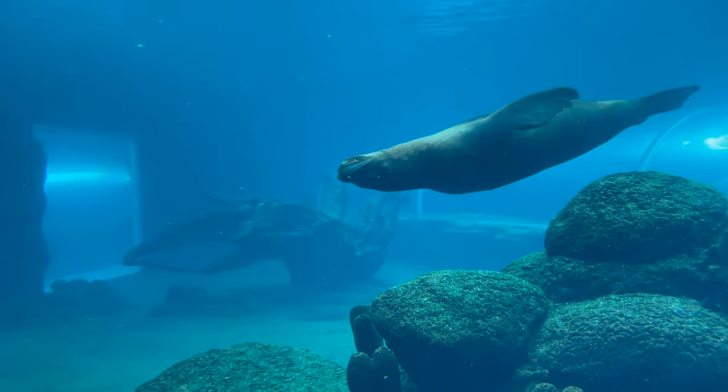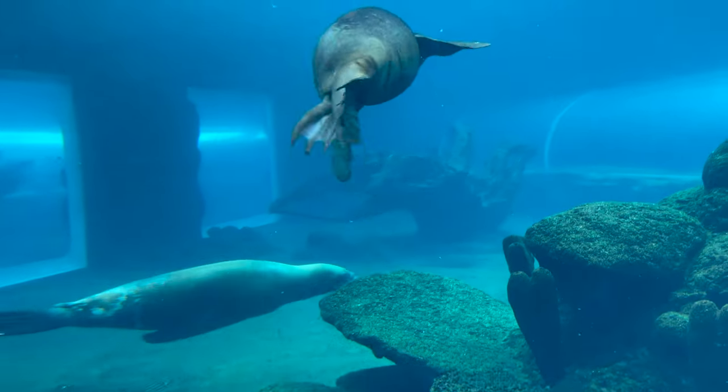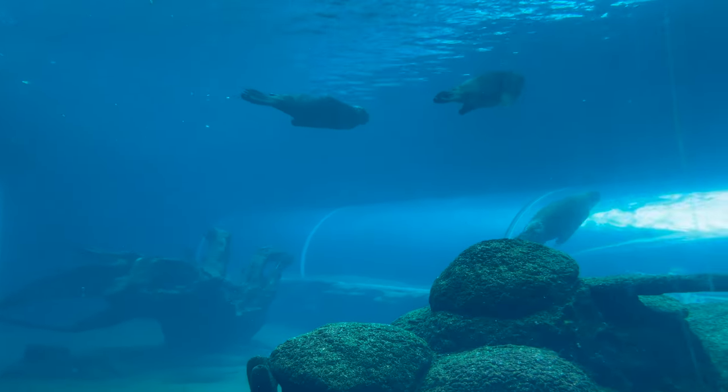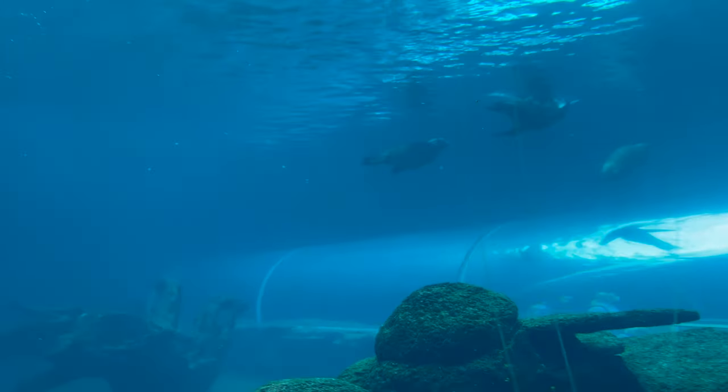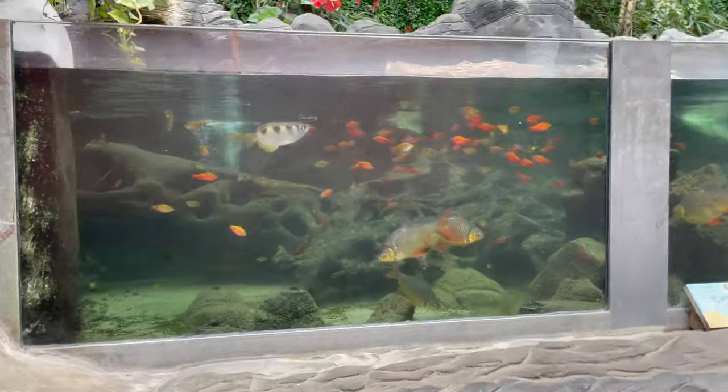Oh, that one's upside down. Look, it's swimming upside down. Oh, wow. Can you swim like that? There's so many of them. Look at the fishes, Kiara. So many. Look, have a look.